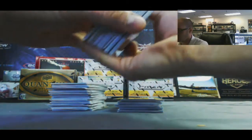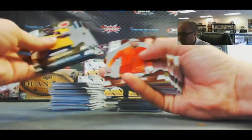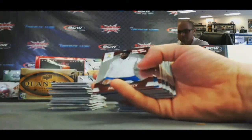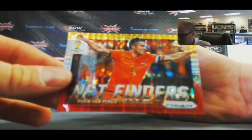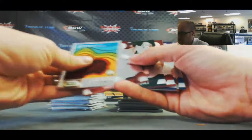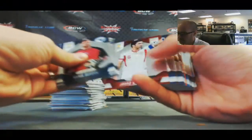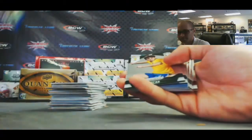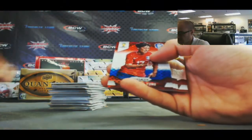Box two. Rooney. Thomas Muller. Robin Van Persie. Net Finders. Rio de Janeiro, host city. Pepe. Net Finders of Marco Reus. Lee Chung Yong.